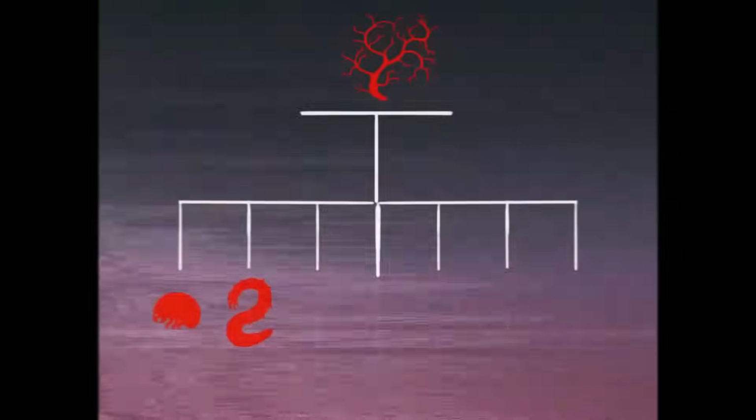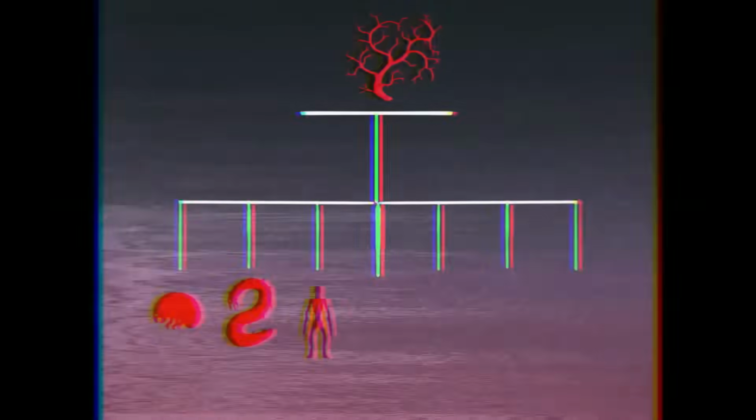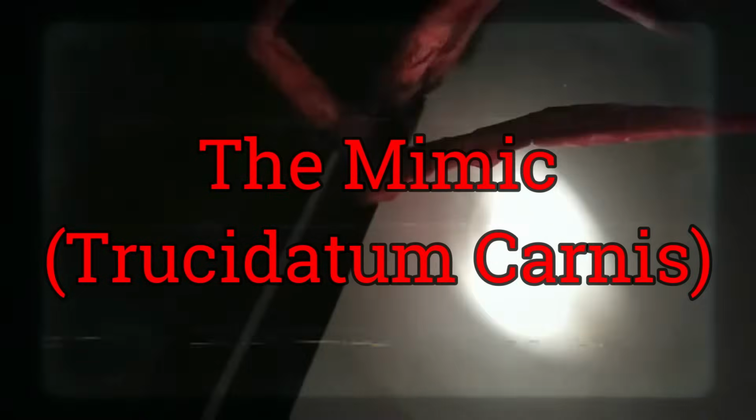Man, I wish I had that kind of magic. Sleeping after watching all this creepy shit would be so much easier. Anyways, moving on to the next species, we have the poster child of the Vita Carnis series. This creature is known as the Mimic.